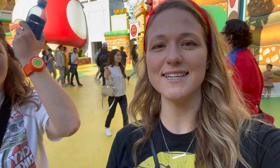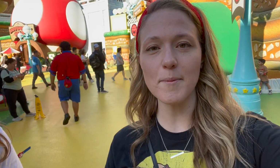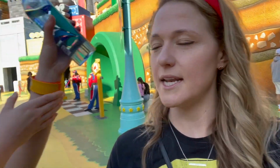Now we're going to be playing some games with our power-up bands. We did buy the power-up bands, and because we were kind of debating on whether or not we were going to do it, mainly to show everybody and maybe do a little bit of a review about them.